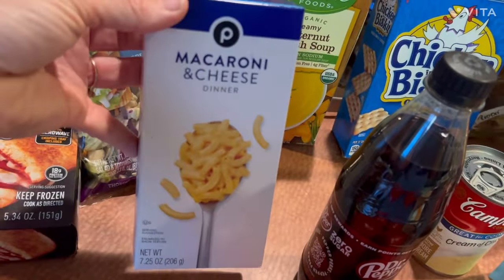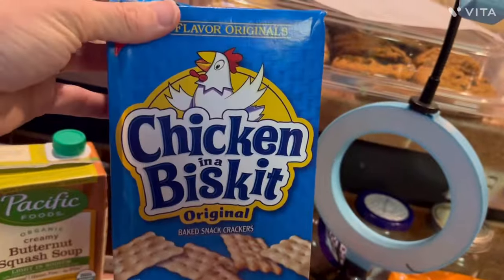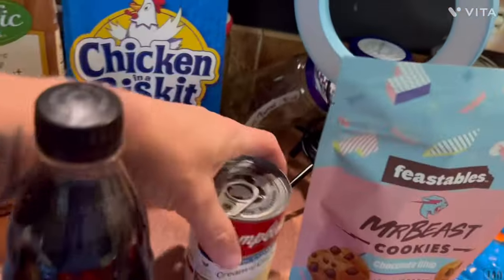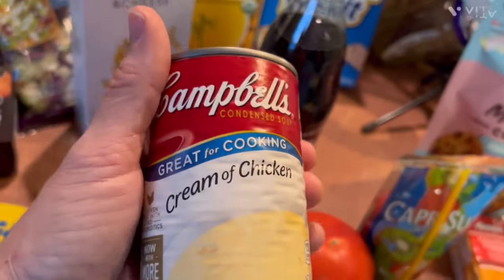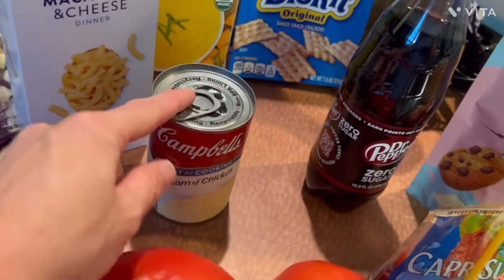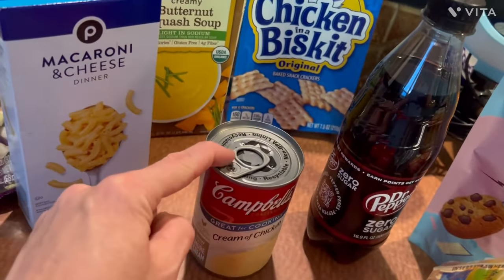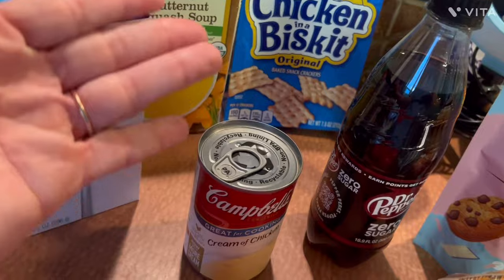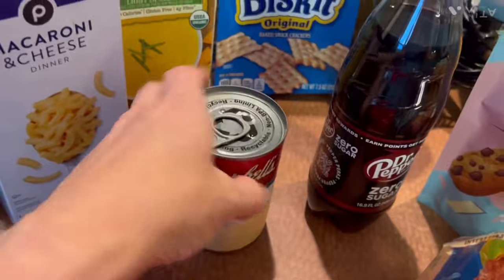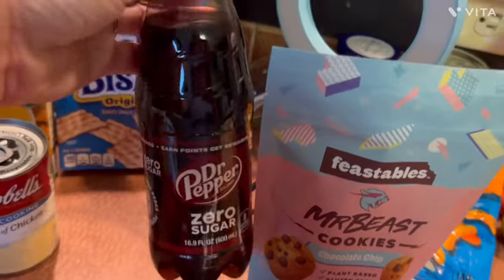A box of mac and cheese. And, haha, the husband will be happy. A box of chicken in a biscuit crackers. He loves those. One can of cream of chicken soup. I pass on the veggies because for the most part, I can my veggies, so I have those on the shelf. But I always grab stuff like this because I cook with this. And when I saw that, what crossed my mind was, hey, we haven't had a chicken pot pie in a while, or we haven't had a shepherd's pie, and I use the cream of something soups when I'm doing those kind of casseroles.